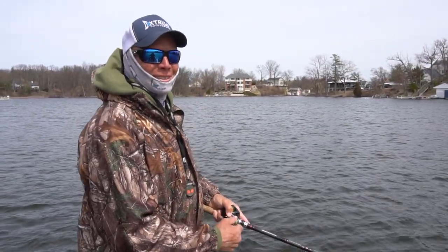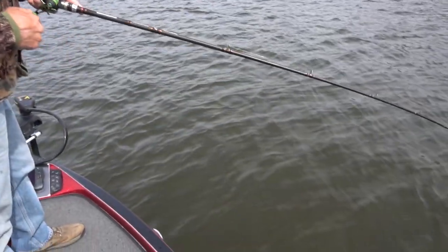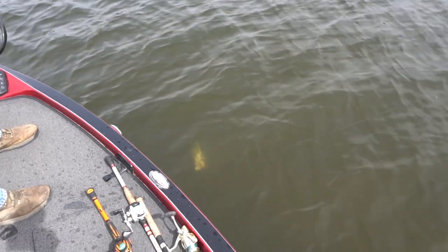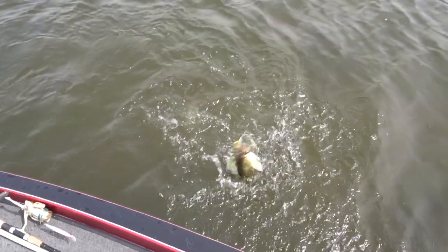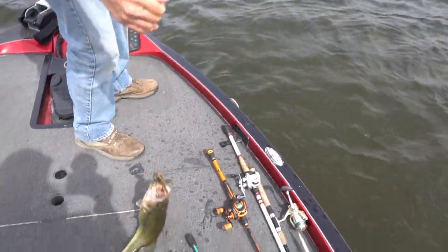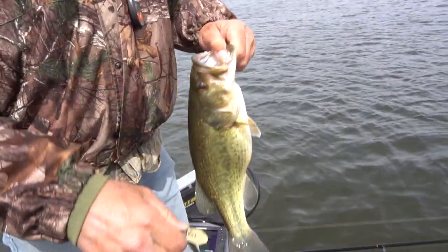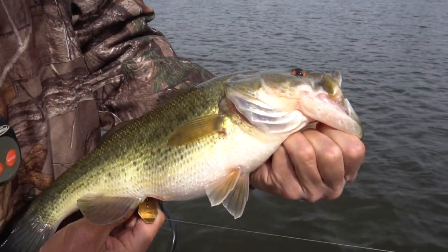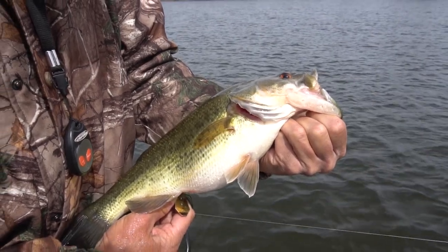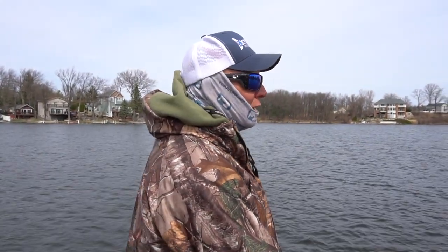Fish on. Just sitting here with the power poles down, just keep casting back in them stumps. That's a big one. Yeah, that's a good one. Fatty. He's a fat one, isn't he? Yeah, pretty bass. They're hungry. It's like catching fish out of a barrel.